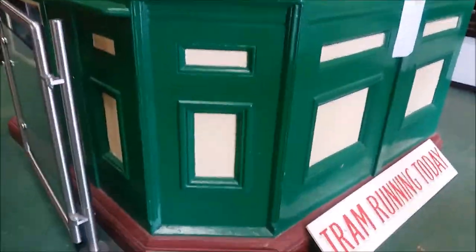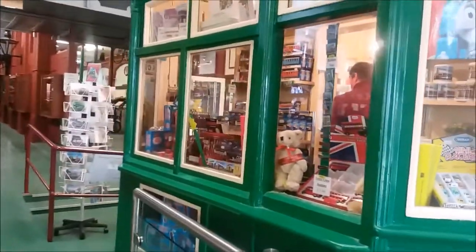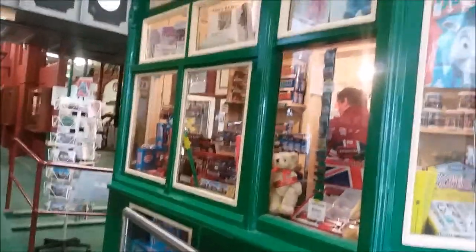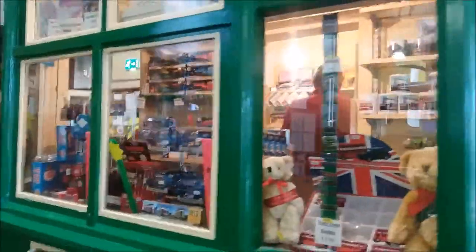So as we come in, we've got this ticket office, and it's actually an original one from one of the Mersey Ferries terminals, with the turnstile at the other side. All the passengers, as they were coming onto the Mersey Ferries, they'd turn up at the ferry terminal and they'd buy their ticket to board the ferry across to Liverpool from here.